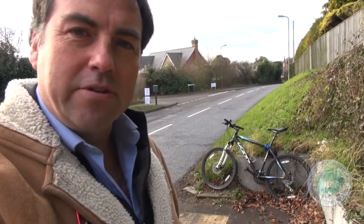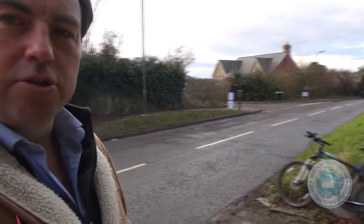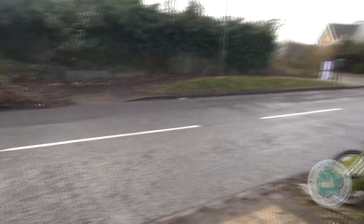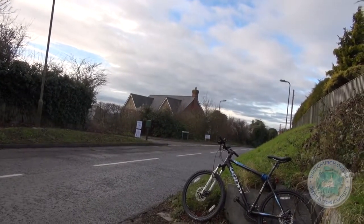So I've come just a tiny bit down along London Road to where I've parked up my bicycle, just to show you a bit more closely this crossing where my kids cross to get to school. So as you can tell, there's no pavement markings whatsoever, and if we look back at my bike, you can tell there's actually an embankment that makes it very difficult for anyone coming up to be able to see.